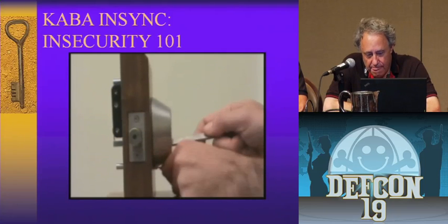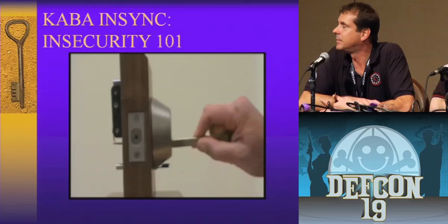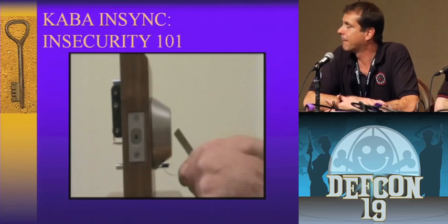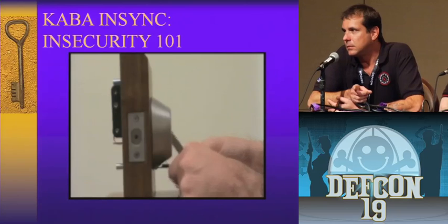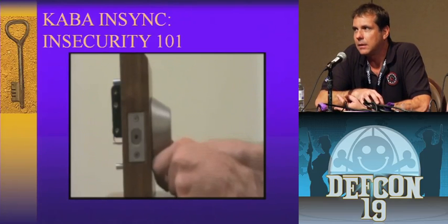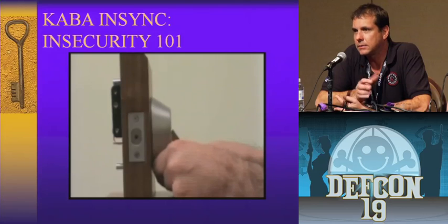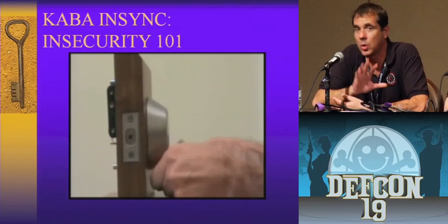Then you just have to lift that piece and, well, by the way, because of what we did this year with Kaba, they told us that they fixed it. Yeah, they fixed it. We haven't seen what they did, but they told us, no, we fixed it.